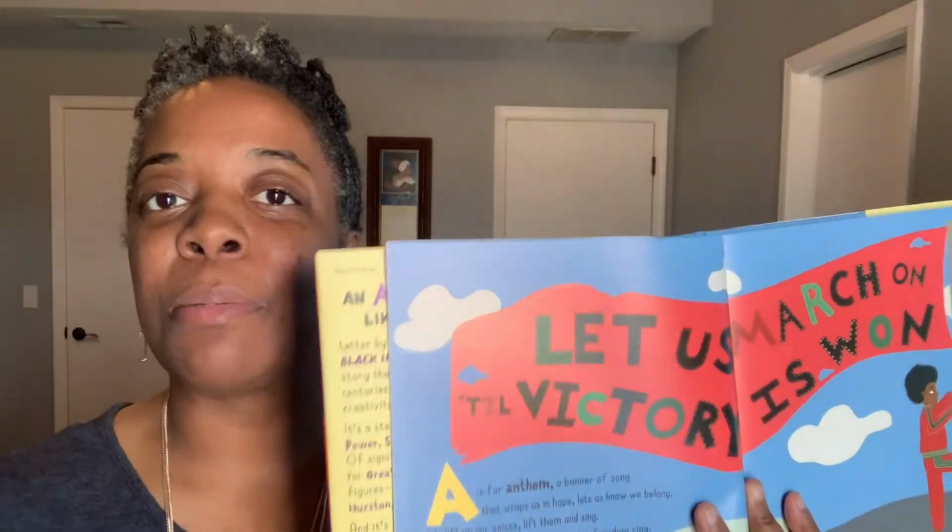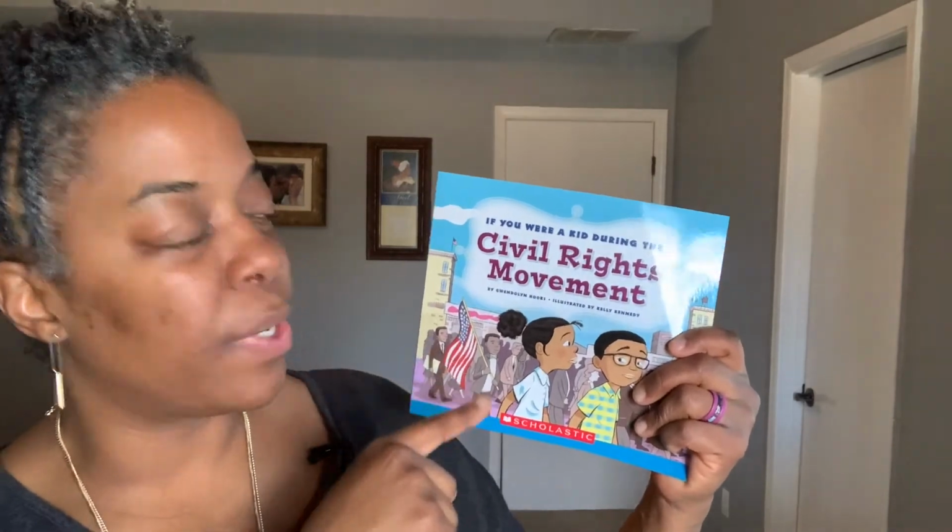It incorporates some poems in there. It also talks about specific people in the book, and there's one for every letter of the alphabet. This is a really cute book. I've hidden it from my toddler, but it will help her learn her ABCs as well as get her history in. Two for one. This next book is titled If You Were a Kid During the Civil Rights Movement.